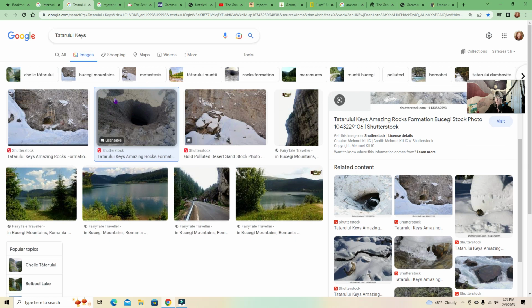These are the Tatarului Keys Amazing Rocks Formation. It's a particular area, called Bear Grove, I think, is what it means in English, with a lot of caves and stuff that was made or carved out by man. You know, the rock existed and someone carved it out. I think this might be natural, though.